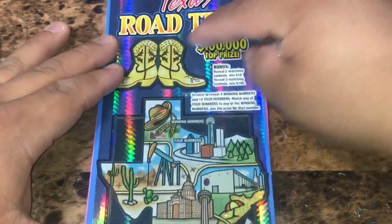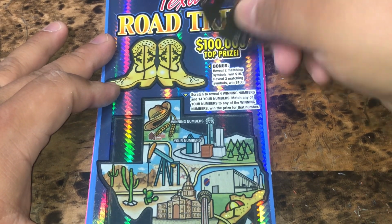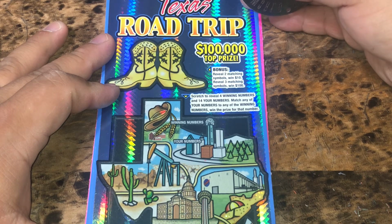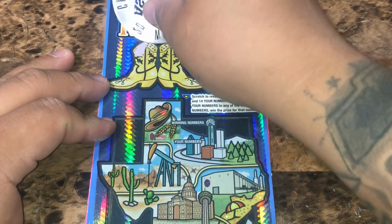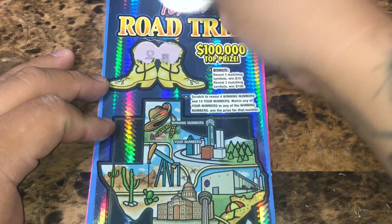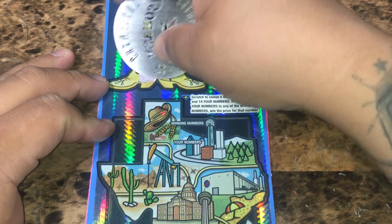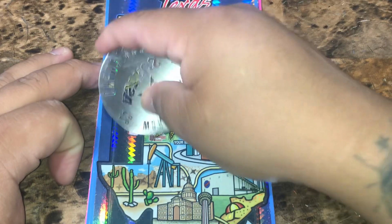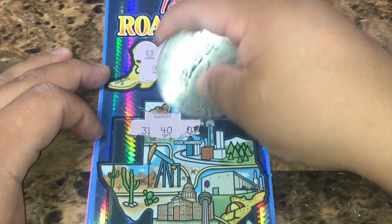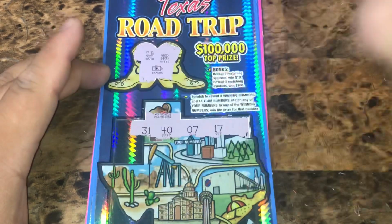Ticket 42 and 43. All right, two other little bonus games. Reveal two magic symbols to win $10. Three magic symbols to win $100. Match any of your numbers to the winning numbers to win that prize. This also has a second chance drawing for a road trip in Texas. So we have a horseshoe and a street sign and a camera. All right, nothing there. We have 31, 40, 7, 17, and that's it.